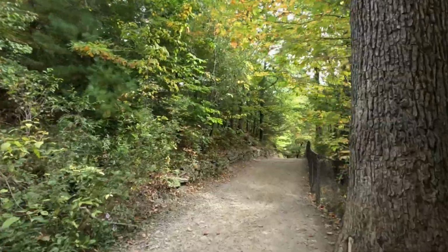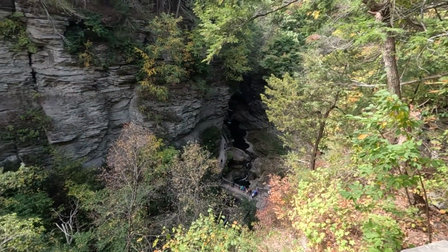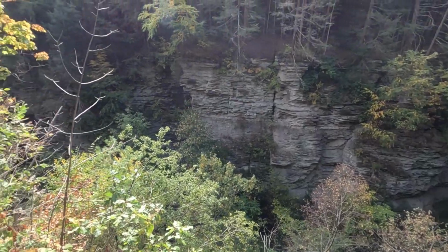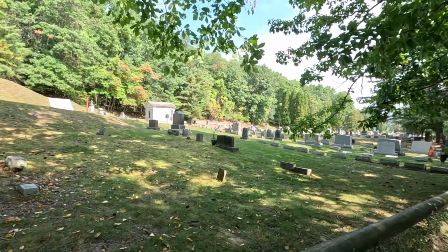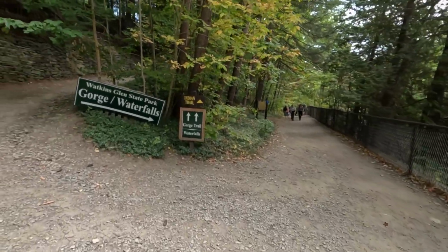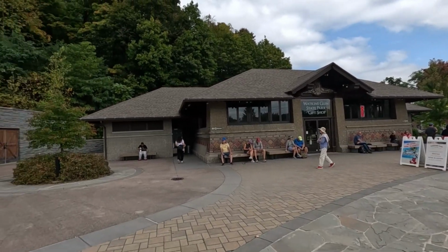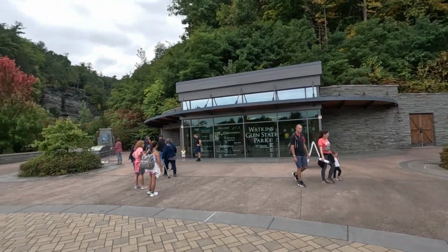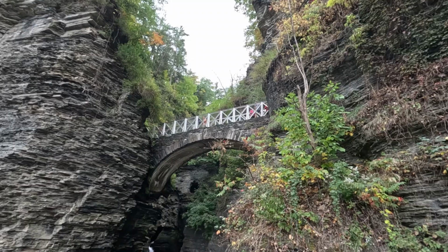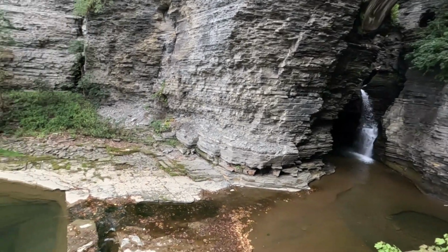Right now we're on the North Rim Trail. This was based off the recommendation. It was to start on this trail, then head to the gorge. The trail went to the main gate, went to the visitor center, bought some things, and now I'm ready to hit the gorge trail. Let's go.